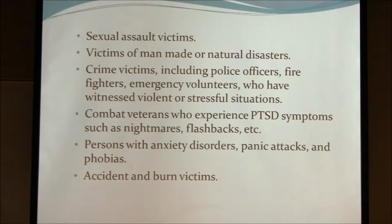It's effective with sexual assault victims, victims of man-made or natural disasters, crime victims, including police officers, firefighters, any emergency volunteers or EMTs that have dealt with trauma and are experiencing symptoms like nightmares and flashbacks, typical PTSD symptoms, combat veterans, persons with anxiety disorders or panic attacks, phobias, and accident and burn victims, as well as many other individuals that it has been found to be effective with.